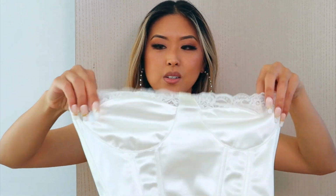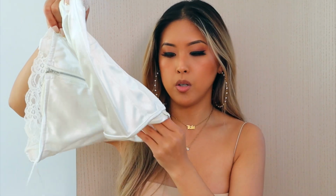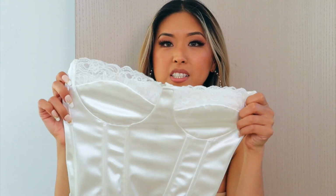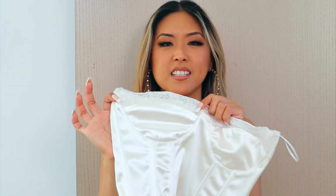The lace is so cute. It has a zipper in the back. This one is also a size small. Oh no, I think I have makeup on here. Oops. But I just love how elegant this looks too. It's just something about lace and corset.